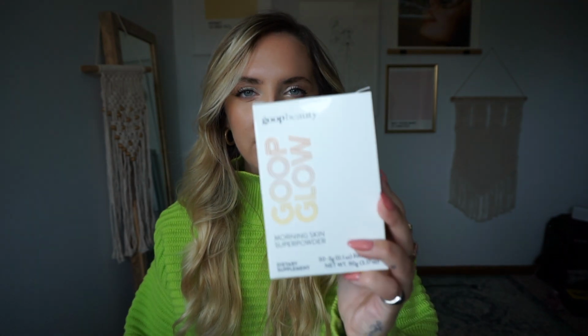Another product that I absolutely love that I've been using for years is the Goop Glow Powder. So it's this right here. I have a few boxes actually in storage because I make sure that I stock up on these. They are individual packets. You mix it into water and you drink it. I like to call these clean versions of Emergen-C, so it's really great if you're starting to get sick. And you just mix it into water.